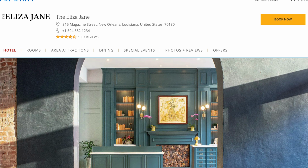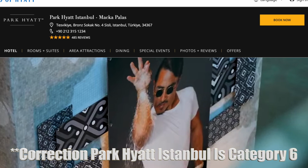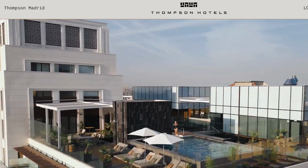A few former Category 4 properties that I visited and really enjoyed staying at were the Eliza Jane in New Orleans, which went from being a Category 4 to now a Category 5. The Park Hyatt in Istanbul, which also went from being a Category 4, now bumped up to a Category 5. And then the Thompson Hotel in Madrid, which went from being a Category 4 all the way up to a Category 6. Which, if I'm being honest, that property is really nice and probably deserves to be a Category 6. But it still makes it annoying that this is a property where I used to be able to redeem a free night award certificate, and now I no longer can.